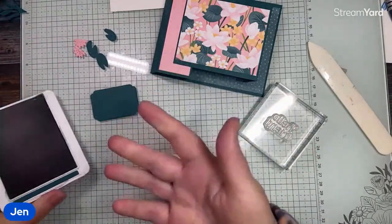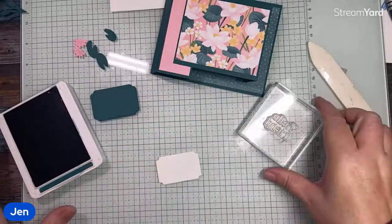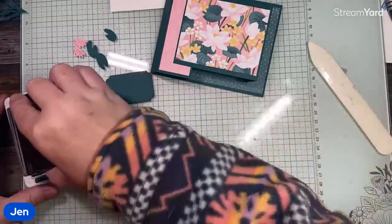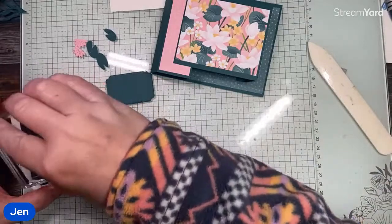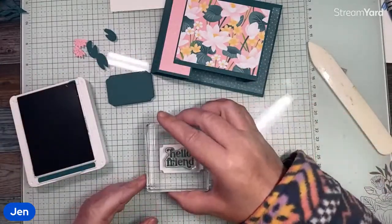I don't know if you guys noticed that my hands are not working. I don't know if they're full of arthritis or what, but they are painful. I think I've been doing too much typing.